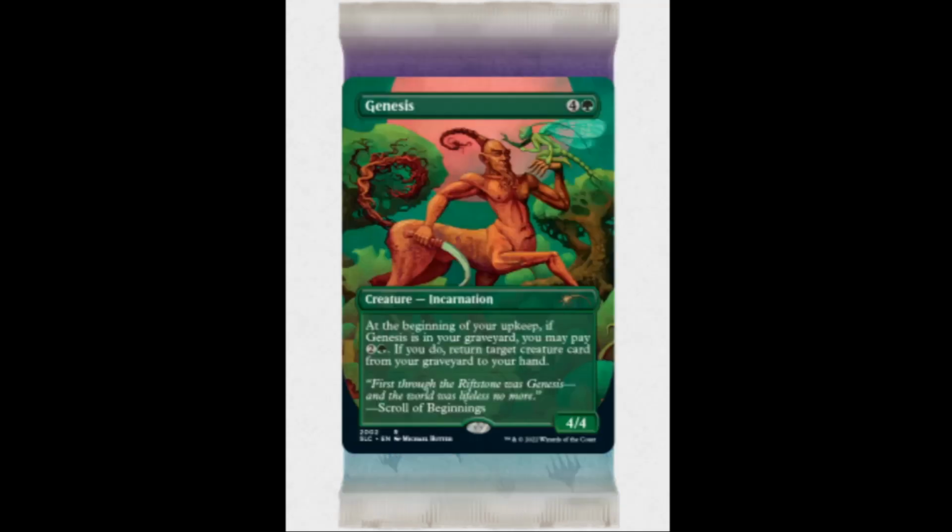Next we have Genesis. The good old 1 green, 4 colors for a 4/4. At the beginning of your upkeep, if it's in your graveyard, you may pay 3. If you do, return target creature card from your graveyard to your hand. So this powerhouse back in the day would purposely be put in the graveyard just so for 3 mana you just pick stuff up out of your graveyard constantly. You didn't want this thing on the battlefield because if it's not in your graveyard, you don't get stuff back. Still a powerful card. Doesn't see a lot of action nowadays, so probably not worth a whole lot. But I could be wrong.